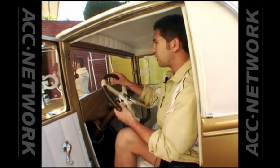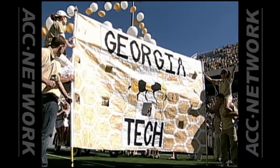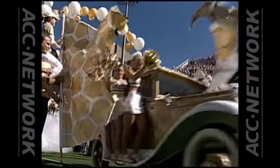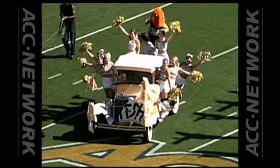And you're coming out of the tunnel, the football players are right behind you, and you've got this banner right in front of you. And driving into the banner is kind of crazy because you can't see what's on the other side. It's almost like driving into a wall, and the paper just rips away, and there you are on the field, and it's a complete adrenaline rush.